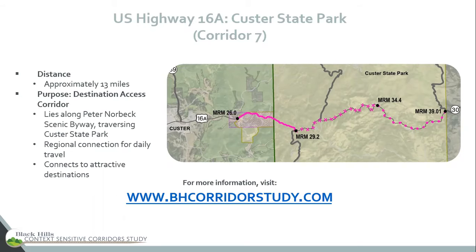At the end of this presentation, you will be given instructions on how to review improvement concepts in more detail and provide your comments. This corridor has been identified as a destination access corridor. Improvements identified to help the roadway better meet its primary function include added shoulder width where roadside features allow, intersection enhancements, pedestrian and wildlife crossing improvements, and roadway realignment to address tight curves. Actions proposed in this phase of the study reflect needs identified in earlier phases of the study through work with SDDOT staff, public meetings, and discussions with agencies with vested interest in the success of the US 16A corridor.